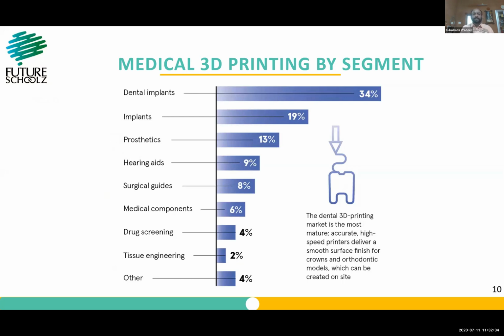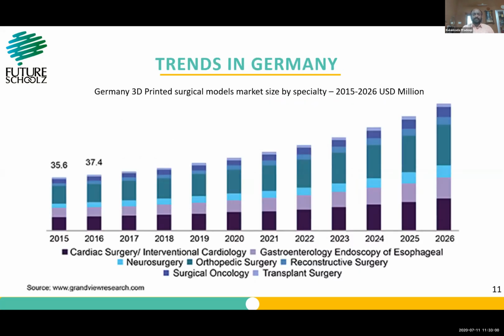See the importance of the various technologies here: dental implants, prosthetics, hearing aids, surgical guides, medical components. Each and every one has its own importance and its own growth in this field. The dental 3D printing market is the most mature now, and it is the most accurate, and the printer speed is very high also now. So this is a trend. Why this slide? It will explain the segments in which 3D printing is developing at a fast speed.